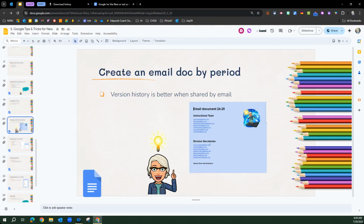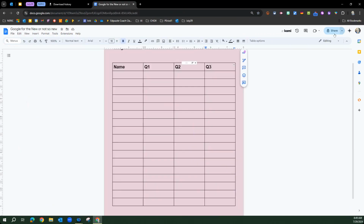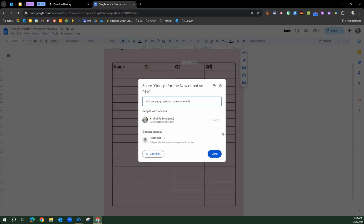When we think about sharing a document, creating an email document by period is always going to be better. Here's why. If I share a document by link, change it so anyone with the link is an editor, and I share it to you by link, it's anonymous, right? So we know that. If I share it like that, anonymous, that's all good.